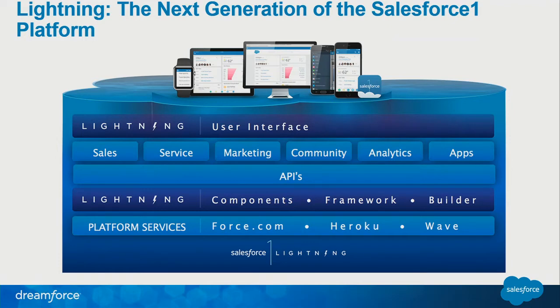But it means that what you see in the front when you actually use our product is a new redesigned user interface that's composable, built on top of our APIs. And so our APIs then provide you access to Force.com. If you're doing B2B or more employee-facing stuff, Heroku and Fuel, which is missing from the slide, for customer-facing stuff, and the new Wave analytics platform. So the way that we view it internally is we have front-end services and back-end services, and Lightning is our front-end services. This is how we're trying to move forward.